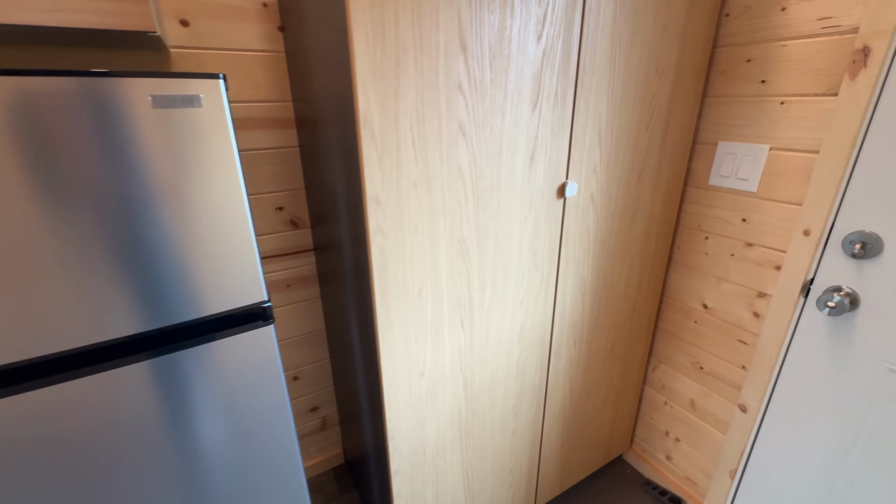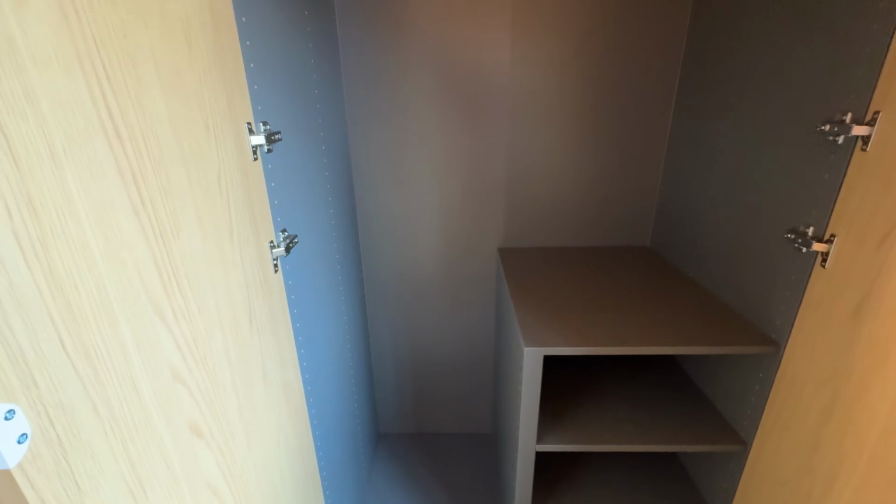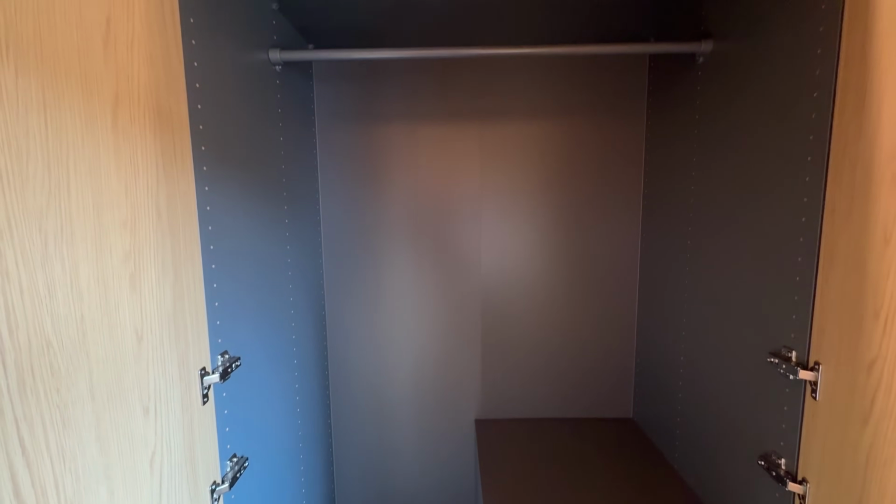Right beside the back door, we have got a wardrobe that is going to be used as a coat closet. So you can see there's a place for shoes down there. You can put whatever you want in this section, and up above, a spot to hang up your jacket for days like today when you need a jacket because it's raining out.